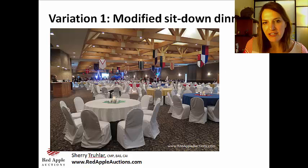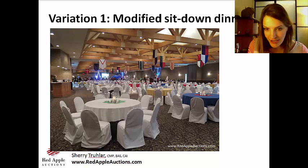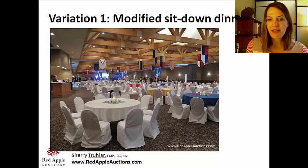The first variation is what I'm calling a modified sit-down dinner gala, and you might be saying, Sherry, wait a second, I see rounds, I see chairs, this is a sit-down dinner gala. Actually, it's not. They have food stations during the silent auction, and then when it comes time for the program, we invite people in to sit down.